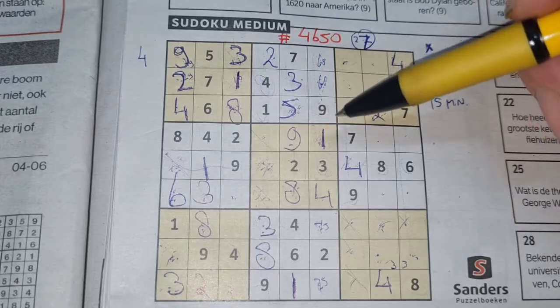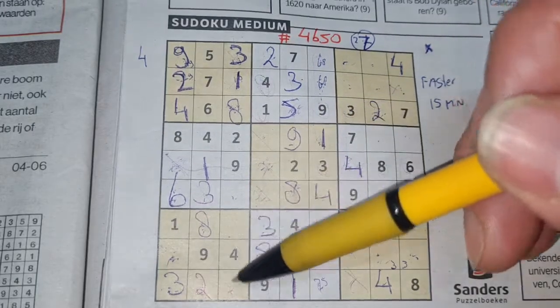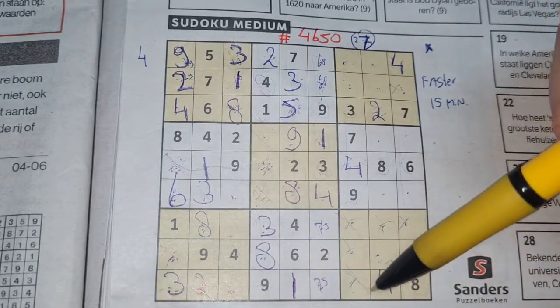5 and a 7 are missing. 6, okay. 5 and a 7, 6, 7.